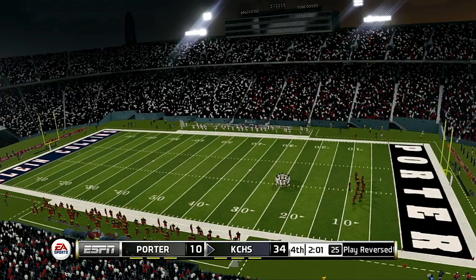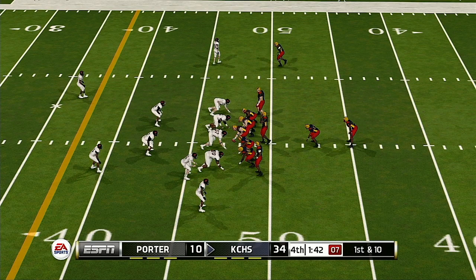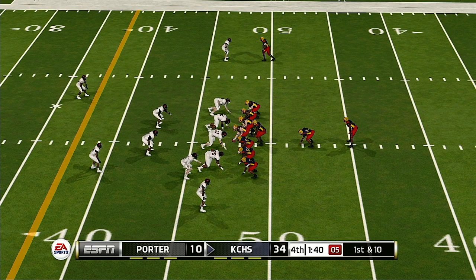So the booth and the referee agree. The runner's knee was down. That was still a close call, though, Brad. Even though he was down, this guy has to do a better job of holding that football.